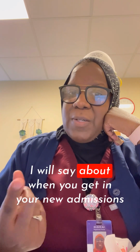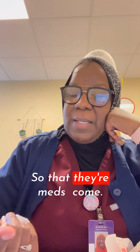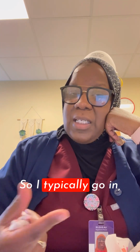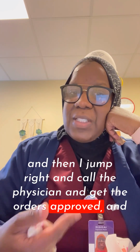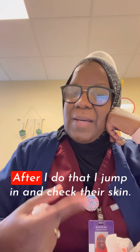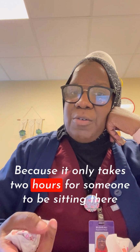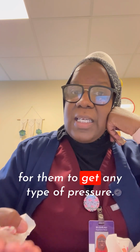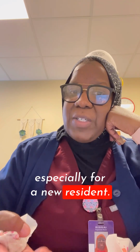The one thing I will say about when you get in your new admissions is prioritize. You need the medications to be input so that their meds come. So I typically go in, meet them, and then I jump right in, call the physician and get the orders approved, and then I start working on that. After I do that, I jump in and check their skin, because it only takes 2 hours of someone sitting there for them to get any type of pressure. And you don't want any in-house acquired pressure injuries, especially for a new resident.